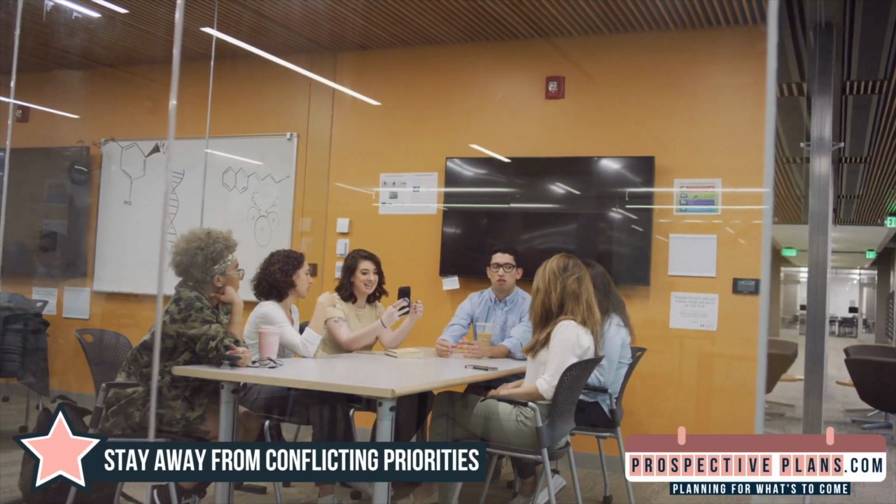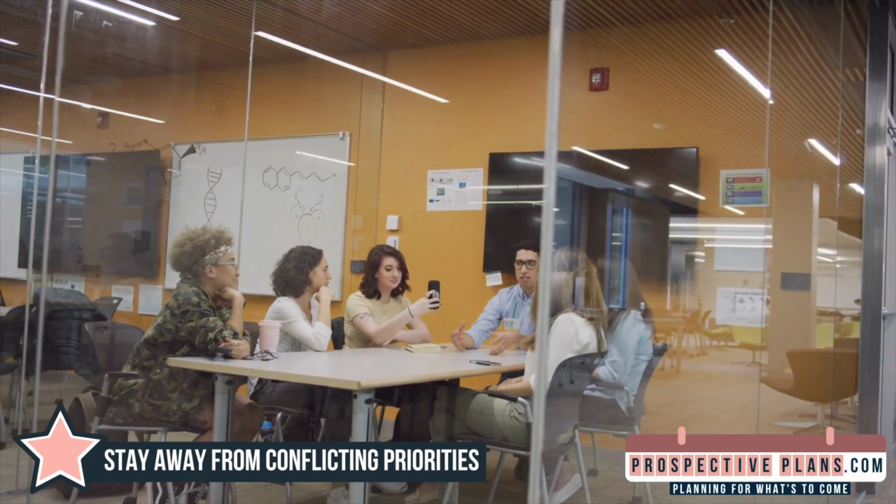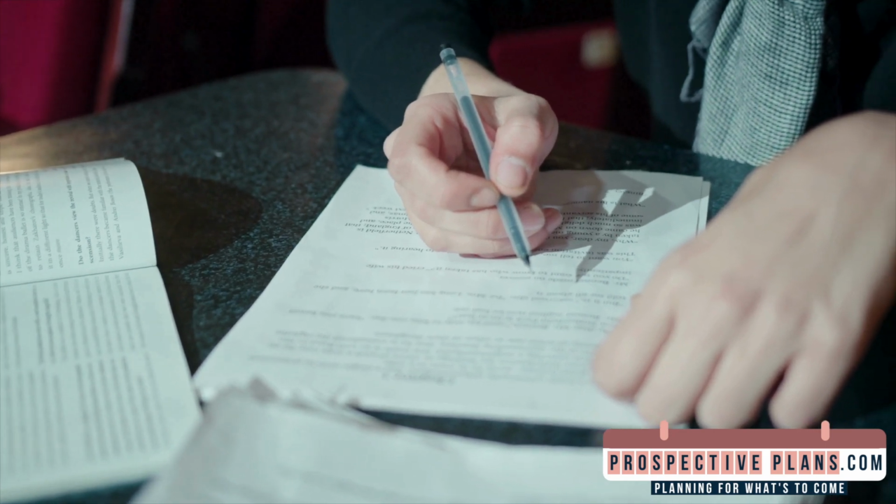Tip 6, stay away from conflicting priorities. It's comparatively simple to manage multiple jobs at once when they're not too tough. People in positions of authority, on the other hand, are more likely to prioritize a single aim as difficulties mount, while those in lower positions will likely continue to attempt managing numerous priorities. A decrease in performance has been associated with this dual tasking approach, indicating that the most critical jobs are not completed to the highest standard.